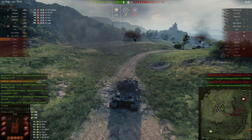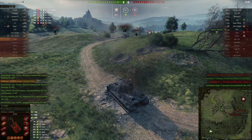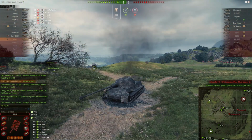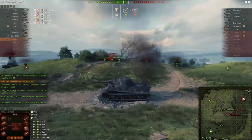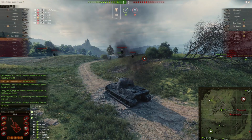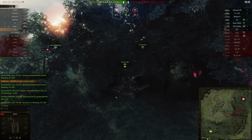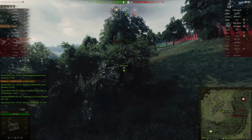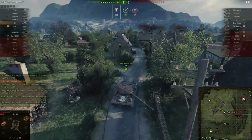So yeah, this is the worst case scenario you can find yourself in any kind of super heavy tank, especially the Löwe. And I think in the KV5 it would have been very similar. The thing is just you wouldn't have been as competitive against the other Löwe and maybe the other vehicles because of your lack of pen. You would have been an even bigger target for artillery. In a T-34 it would have been a very similar kind of story.